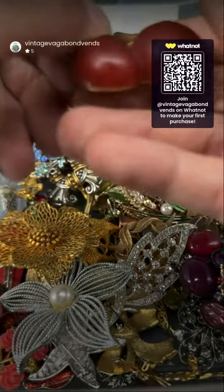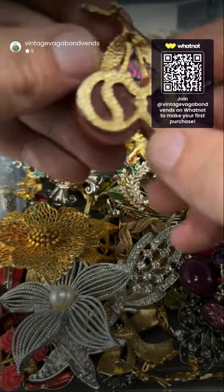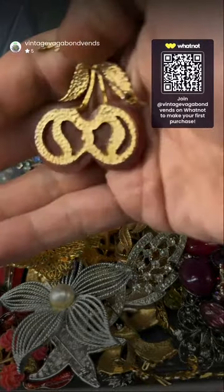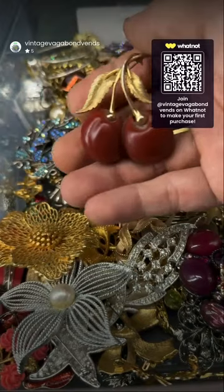Alrighty, what do we got here? We got a Cherries brooch, vintage, unsigned. Farm, welcome in. So really cool Cherries brooch, some type of harder plastic, vintage. And we're going to start at $3. Start 15 seconds, sudden death.